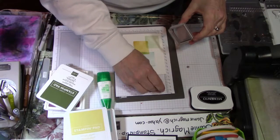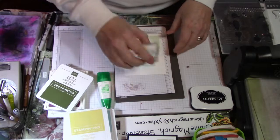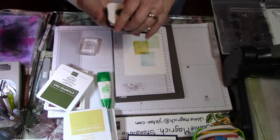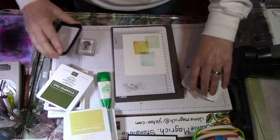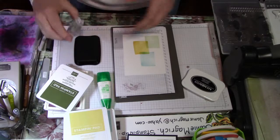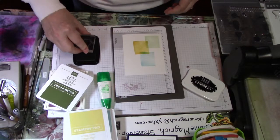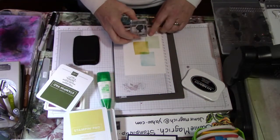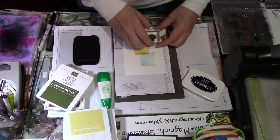You can either do it like this, put it down onto your paper and pick it up, that way it doesn't warp. We're going to use the Memento ink. Ink it up. Small stamp. Make sure it's good and inked. And then I'm going to stamp it in this green block down towards the bottom of the block. Towards the center of it, but down towards the bottom.